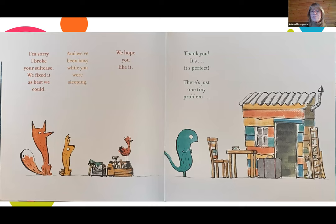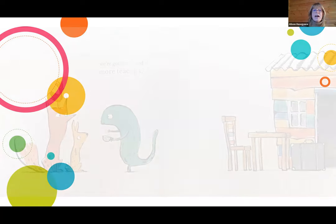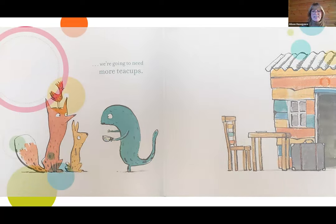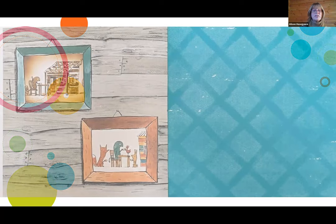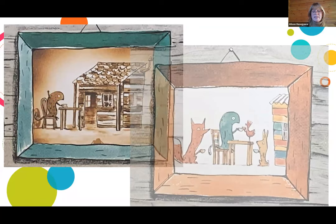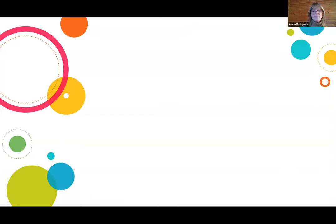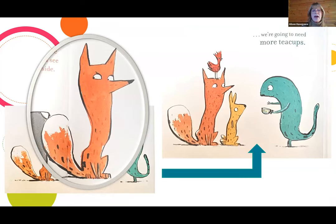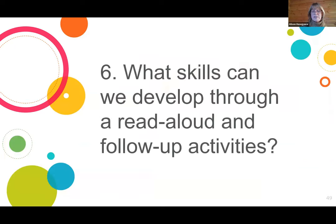It's wonderful that they've built a little house. They've fixed his suitcase. Green says, we're going to need more teacups. And in his little house, you can see the photos of before and now having tea with his friends. And that's the end of the story. He goes from being an outsider to being accepted by the other animals, despite some questions and some mistakes as well.